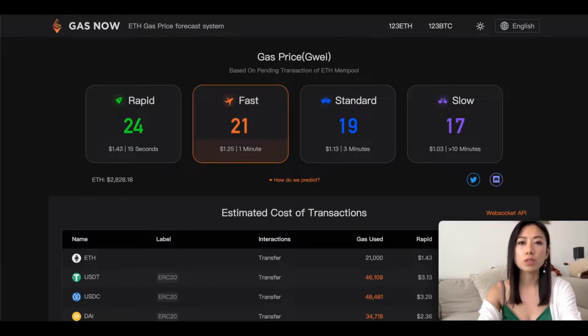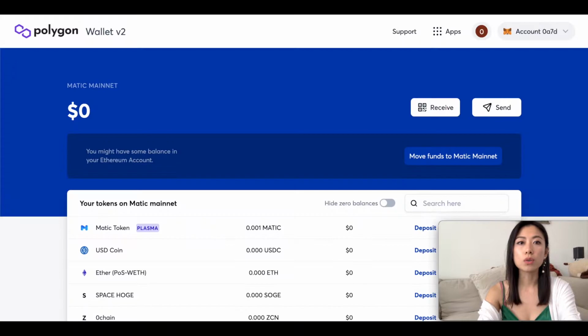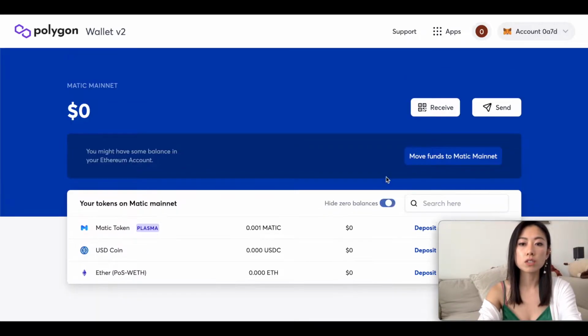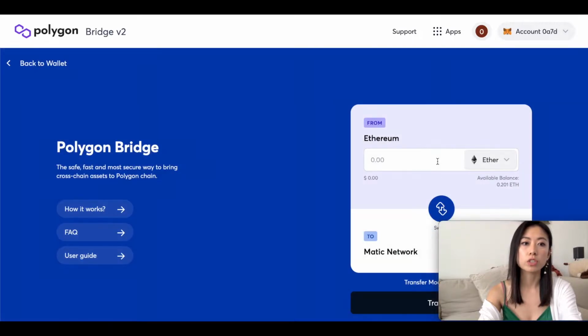First off, have a MetaMask set up, and that's going to be your browser wallet. Then go to wallet.matic.network. As you can see, I don't really have anything on my Matic mainnet right now. If it doesn't show up, you go to move funds to Matic mainnet, which takes you to the bridge. Sorry, I keep saying Matic.